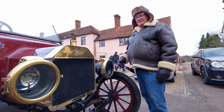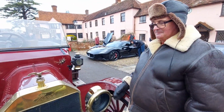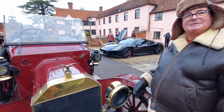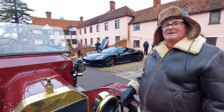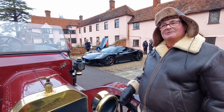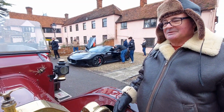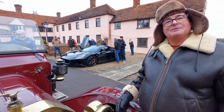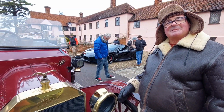When I had an excessive knocking noise on the ball joint down there, a Model T specialist asked me in detail how loud the knock was. I said, well, it's quite a heavy knock. He said, is it a little knock or a heavy knock? I said, it's a heavy knock. He said, right, the reason I'm asking is that what you do is you take the ball joint apart and put either a 1p piece or a 2p piece in there, smack it with grease and then tighten it back up again.